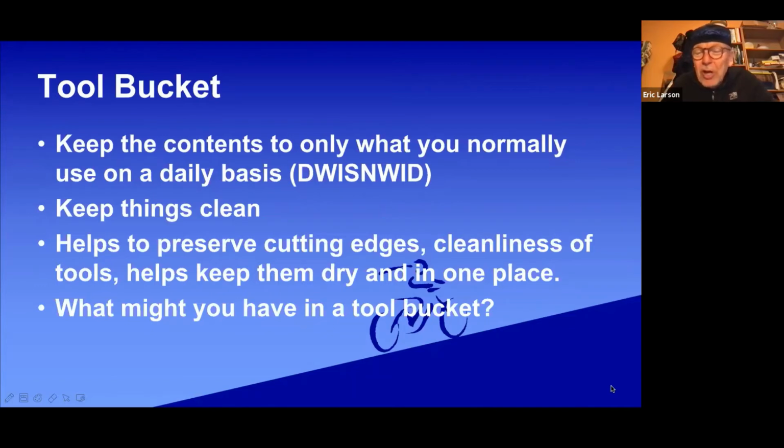My tool bucket, I'll show you a picture in a minute, is full of odd tools. I have a hacksaw in there. I have several kinds of pliers. I have a water church key that will fit 4 different sizes of water outlets. I have tools that you would probably never use, but because I'm a professional gardener and I go to clients on site, I have to have all the tools that I might need. I can't run into the barn or the shed to get the one I want. I have to have them there.